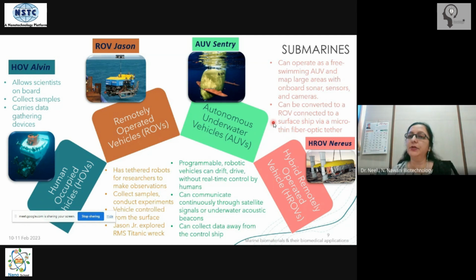And it is connected to the surface ship by just a very thin fiber optic. Now, if something happens, I think you have heard about the recent movie which came, Ram Setu. It was something related to the Setu which is there between India and Sri Lanka. So this Setu, there was a lot of debate in the parliament whether it is natural or whether it was really made by Lord Ram. If anybody has seen that movie, you must have seen that there was something called a submarine over there. There was a control ship, and this control ship was controlling the submarine, which was tethered to the main ship. And then when they were disconnected, the scientists were disconnected.